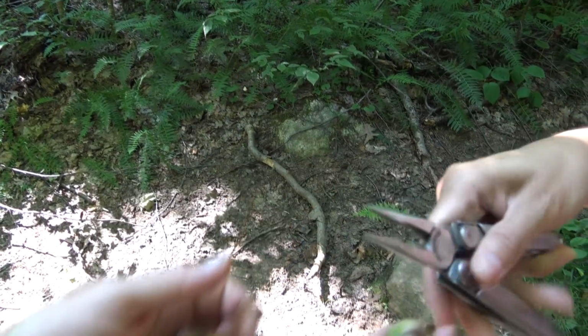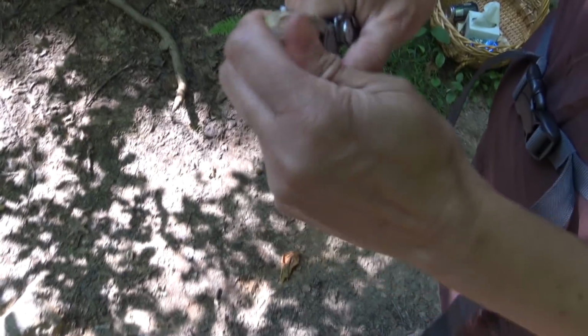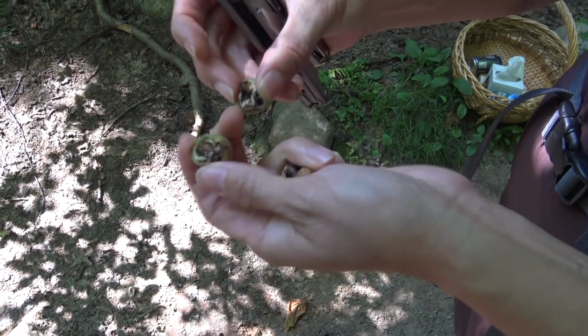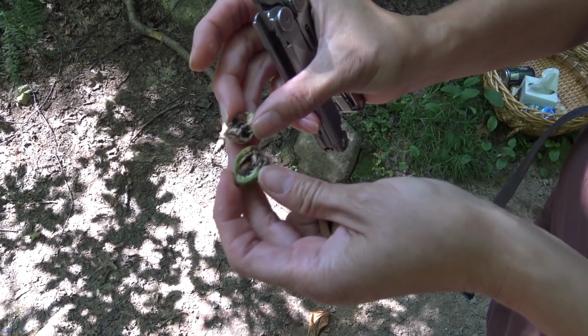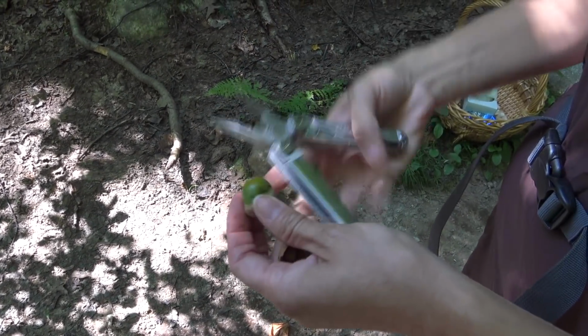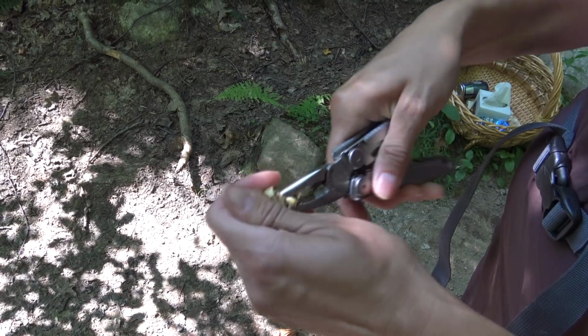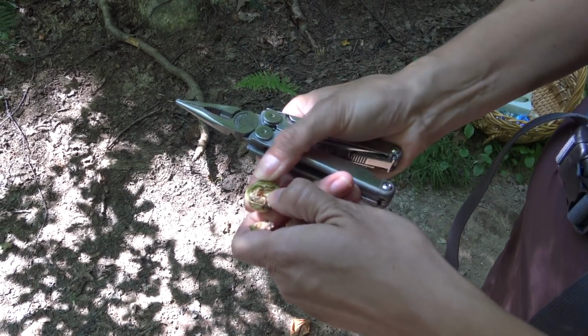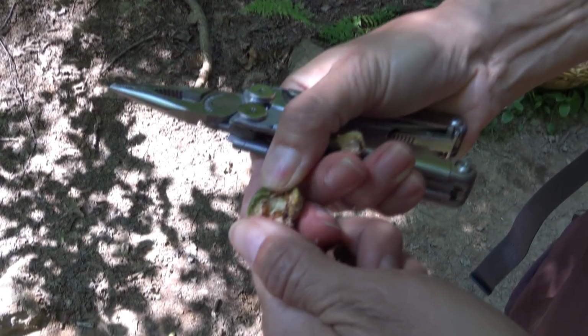That one's... Would you mind to open that for me? I'm short a couple of hands. Oh, you've got one that's almost open. Yeah, rotten. It's probably part of why it's been pushed off by the tree. And what about that one? It seemed soft when I bit it. It looks good inside though.